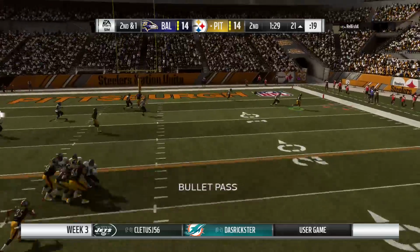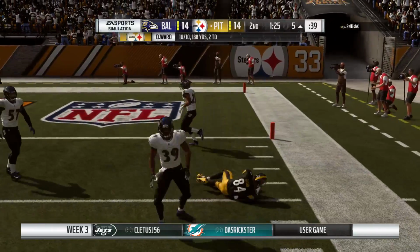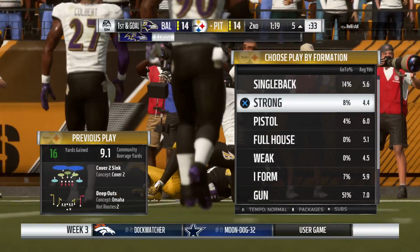Ward now from the gun, he'll throw. His throw caught right around the 6. And able to get him down, but he does reach the 5. The passing game in rhythm right now for Pittsburgh. There's another first down.